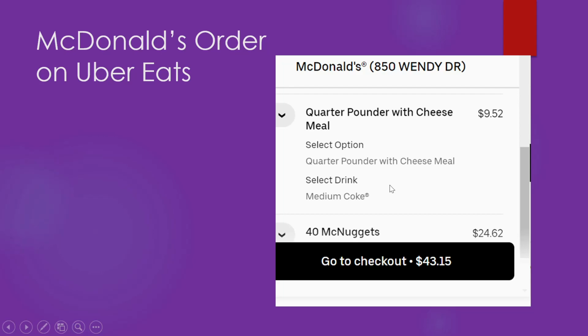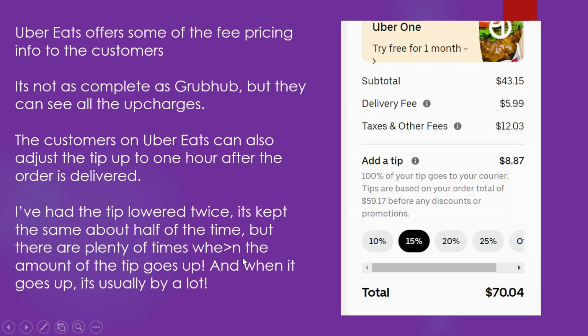Now, here's our Uber Eats order. Same food, $43.15, same amount. Uber Eats gives you some breakdown, but not as much as Grubhub. We have a $5.99 delivery fee, $12.03 in other fees, and the 15% tip, once again, is their default for $8.87.